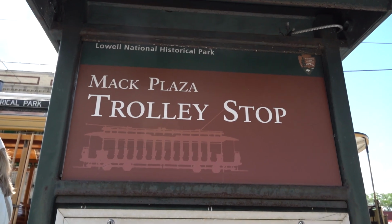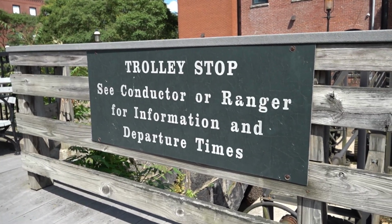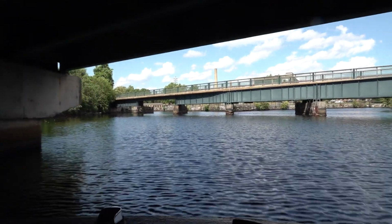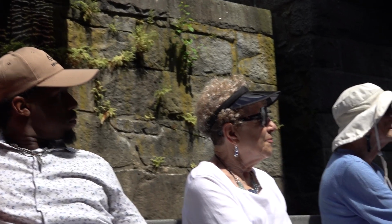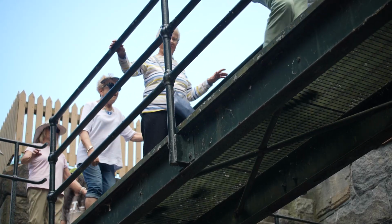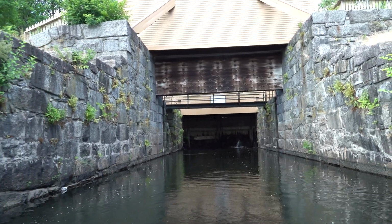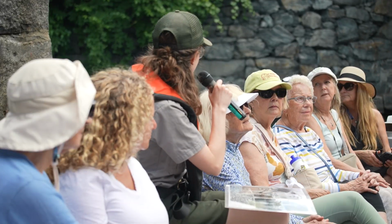I've been to Lowell. It was probably 20 years ago for a show. I had no idea that it was a national park. And I've lived in New England most of my life, in Maine, and I think they've just done a wonderful job. My favorite part of doing the tours is not only meeting people that are excited to be here and excited to explore Lowell even more, but also getting out on the canals and seeing the city from a completely different perspective.